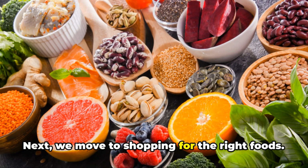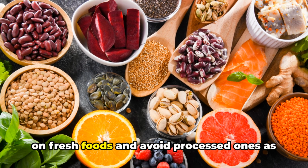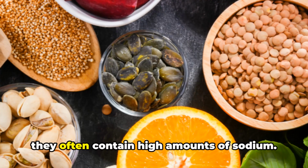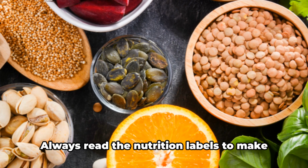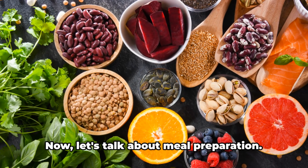Next, we move to shopping for the right foods. When you're at the grocery store, focus on fresh foods and avoid processed ones as they often contain high amounts of sodium. Always read the nutrition labels to make sure you're making the healthiest choices.